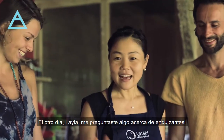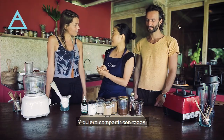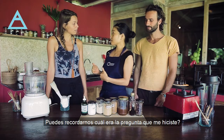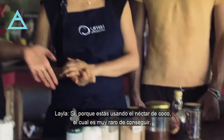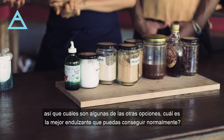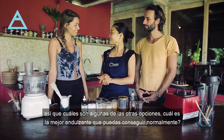Nice. Exciting. Okay. So the other day, Laila, you asked me something about sweetener, and I wanted to share with everyone. Can you remind us what was the question? Yeah, because you are using a coconut nectar sweetener, which is very rare to find. So what are some other options? What is the best sweetener to use that you can normally find more easily?